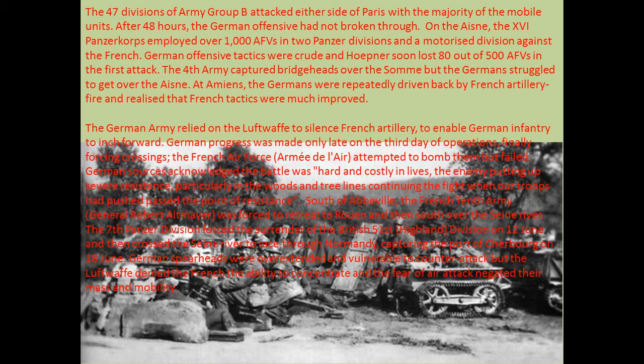As I mentioned, the Fourth Army captured bridgeheads over the Somme, but the Germans struggled to get over the Aisne. At Amiens, the Germans were repeatedly driven back by French artillery fire and realized that French tactics were much improved. The German army relied on the Luftwaffe to silence French artillery and enable German infantry to inch forward. German progress was made only late on the third day of operations, finally forcing crossings. The French Air Force, Armée de l'Air, attempted to bomb them but failed. German sources acknowledged the battle was hard and costly in lives, the enemy putting up severe resistance, particularly in the woods and tree lines, continuing the fight when our troops had pushed past the point of resistance.